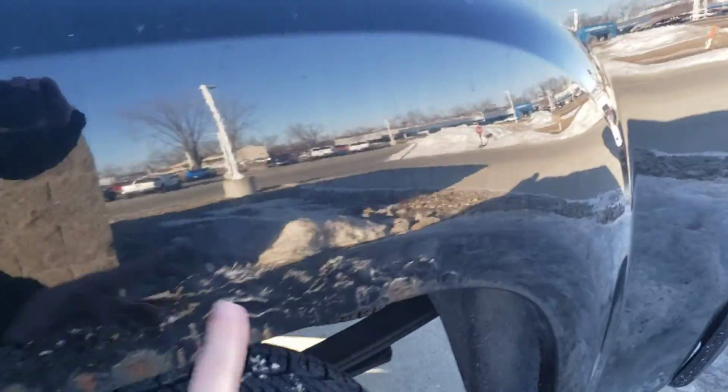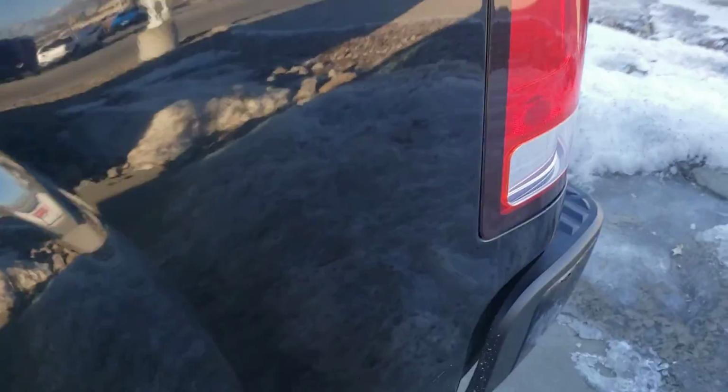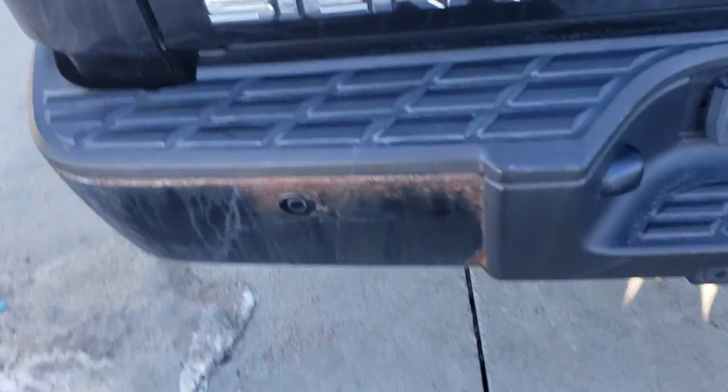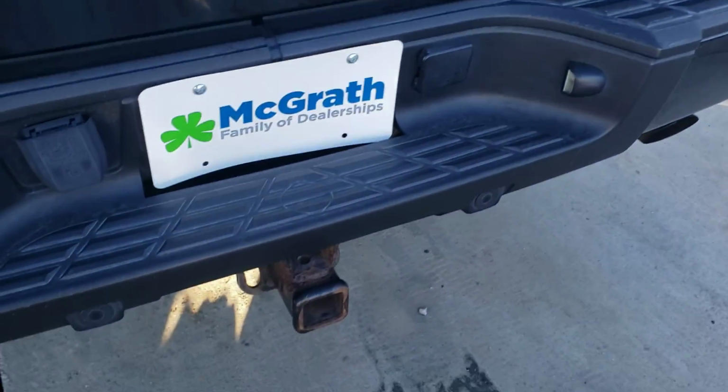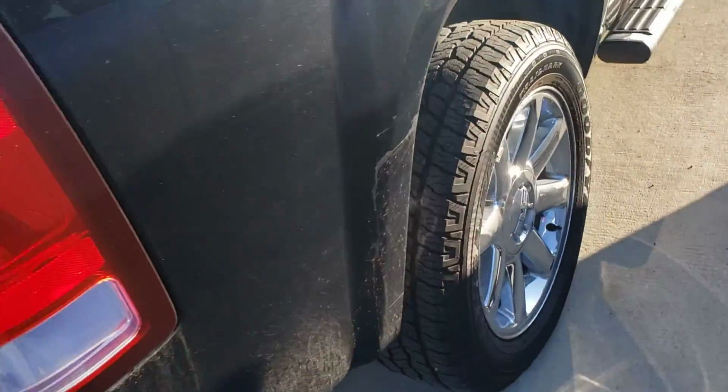Let's go around to the back, so it does have some rust on both the wheel wells there, but take a look at that. Got the spray-in bed liner. Go around to the back. Okay, so it has some rust on the bumper as well. Got your trailer wiring there.